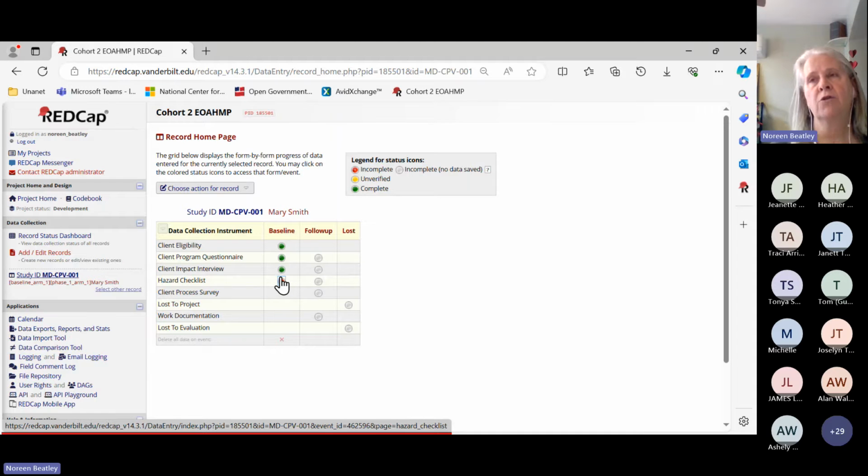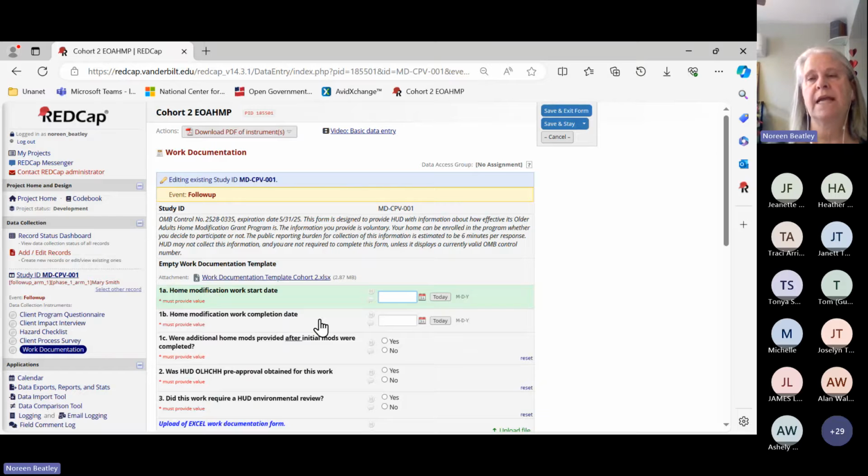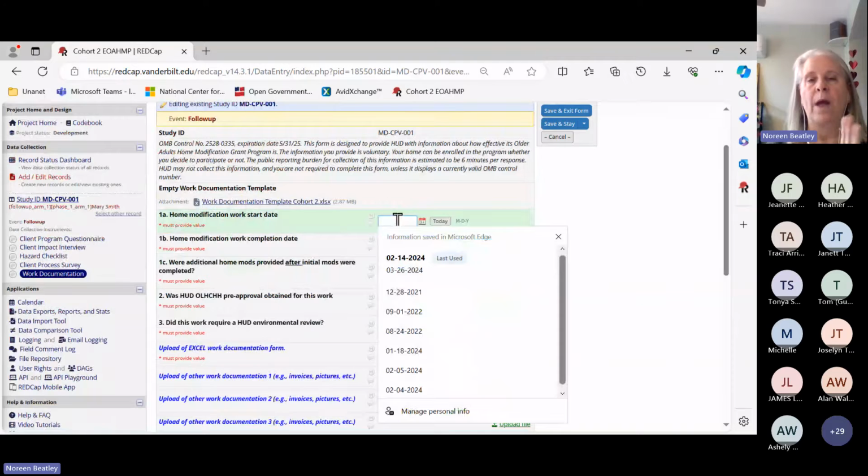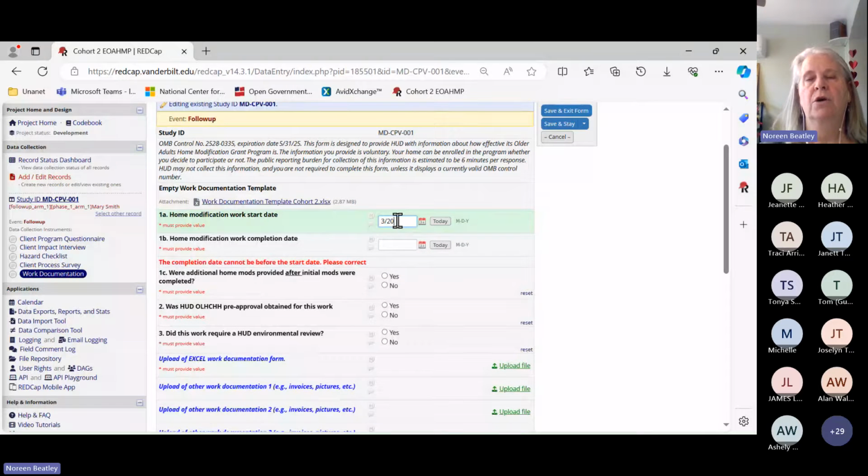Okay, so you've done your hazard checklist. You finally are doing your home modifications. Now you're going to go to your work documentation. The work documentation, the same thing starts. When did you start the work? When you started the work is not the day you decided what work you were going to do. It is the day that your contractor, your home repair people, whomever, got into the house to start the work.